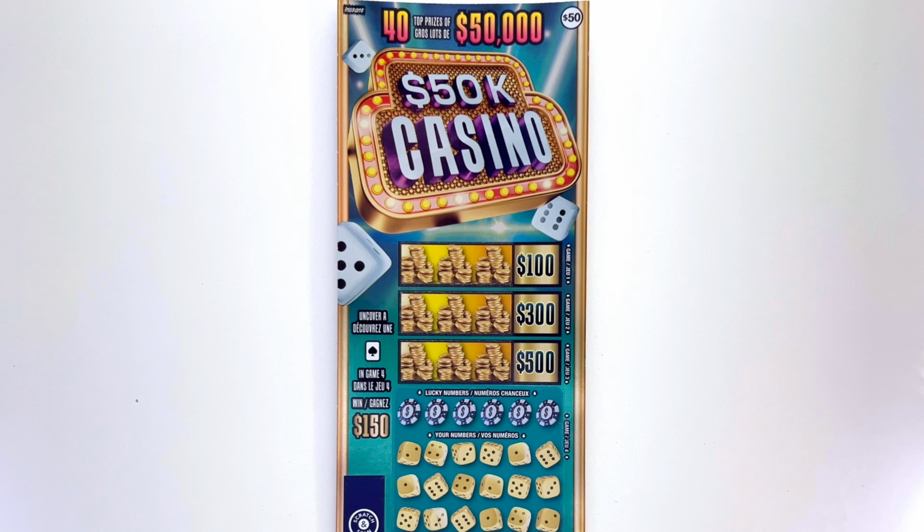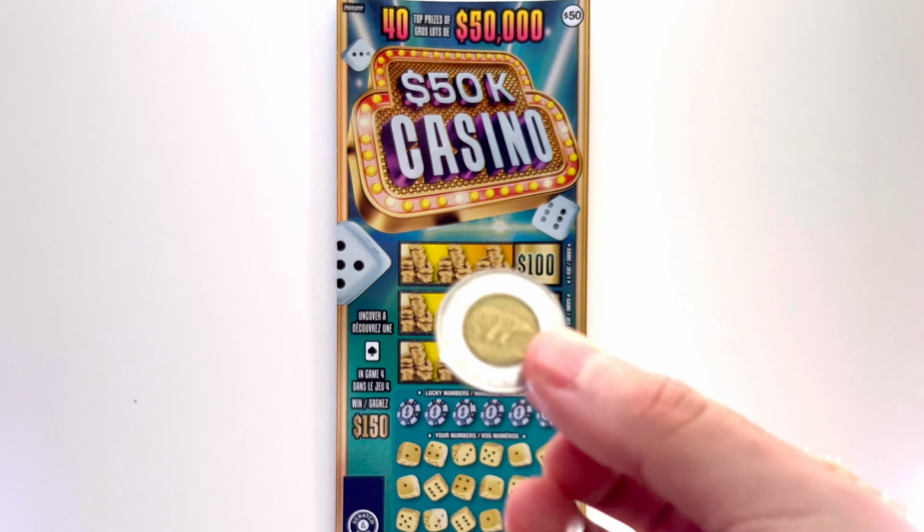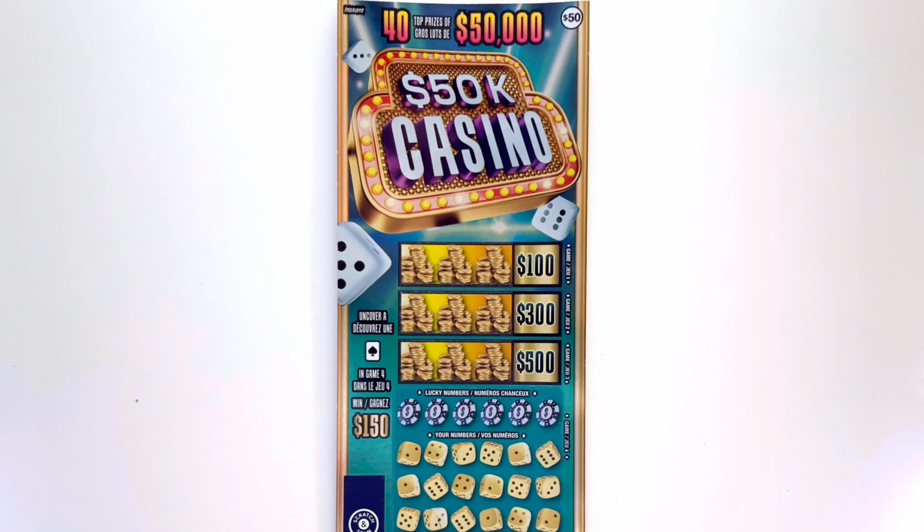Now, as I stated in the first Canada video, the tickets we got were not ordered just based off of how they have them out in the stores. So today we have tickets 4, 5, 7, and 8 from the same book, but not in order. Odds of winning on this ticket are 1 in 3.68, so we'd expect to find at least one win along the way. We'll find out when we scratch these off. And of course, when in Canada, we'll use our little $2 coin to scratch off.